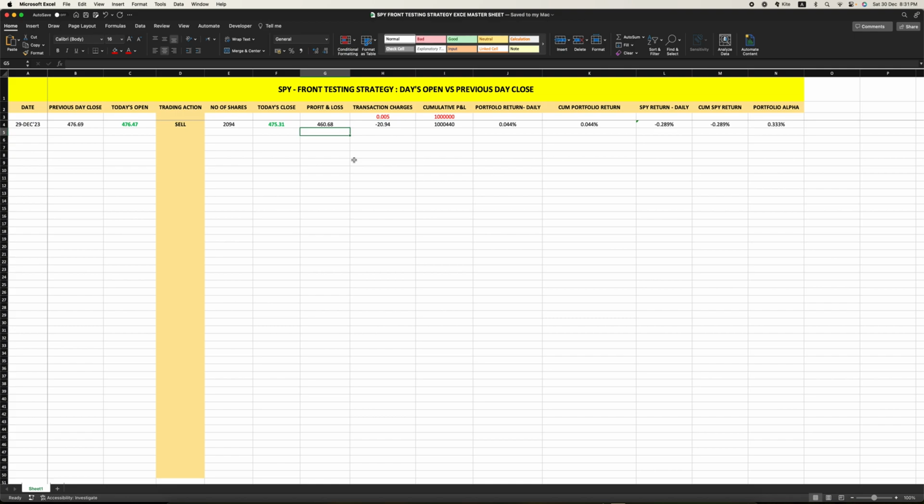we ended up with a cumulative profit and loss of $1,440 and our daily return for the portfolio was 0.044%. Obviously, the cumulative is the same. SPY, on the other hand, made a return of minus 0.289%, and cumulative is the same for now because it is the first entry, and our portfolio alpha as for now is 0.333%.